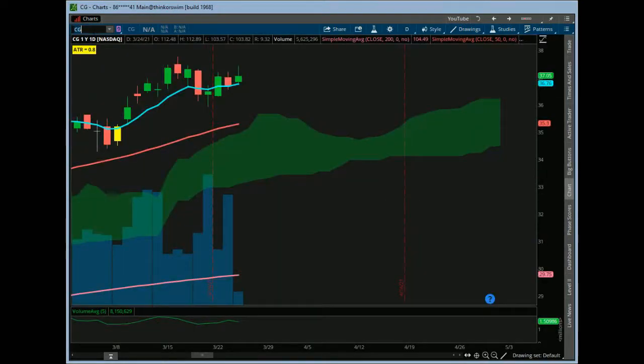CG, let's say hanging in there. I like it. So we're over the 80 MA. So looking pretty good there. Volume's a little bit blah here today, but it had a couple nice moves here recently.